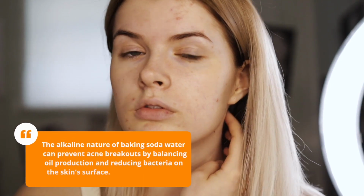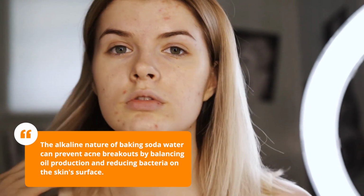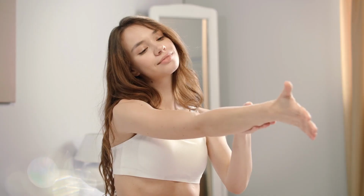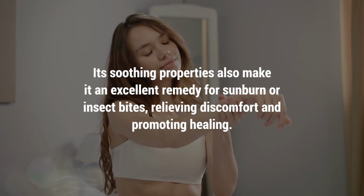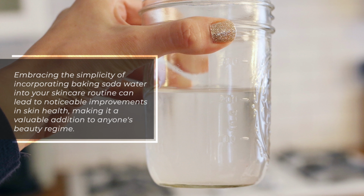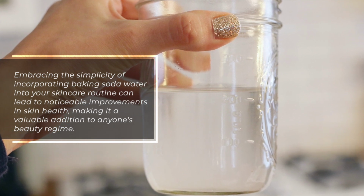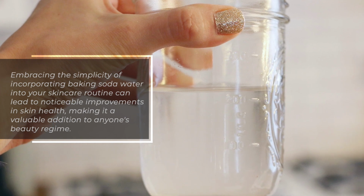The alkaline nature of baking soda water can prevent acne breakouts by balancing oil production and reducing bacteria on the skin's surface. Its soothing properties also make it an excellent remedy for sunburn or insect bites, relieving discomfort and promoting healing. Embracing the simplicity of incorporating baking soda water into your skincare routine can lead to noticeable improvements in skin health, making it a valuable addition to anyone's beauty regime.